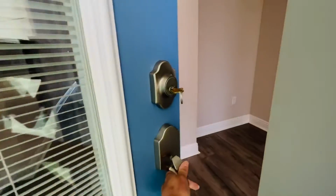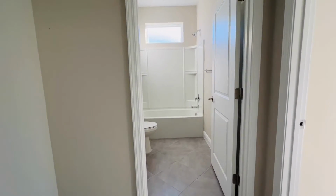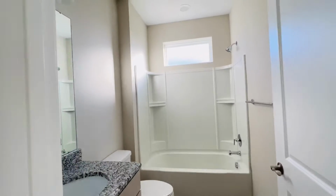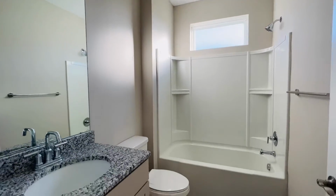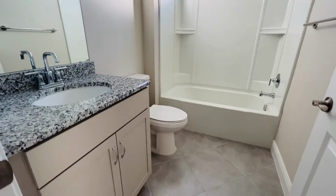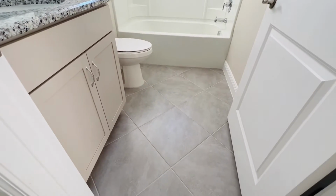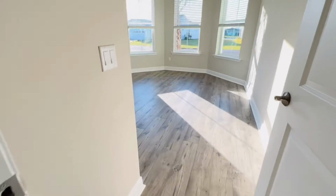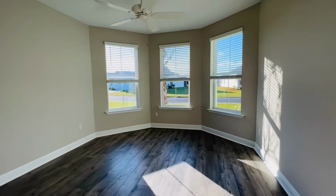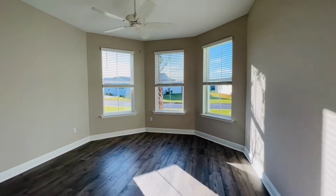It out. When you first walk in, the guest quarters are all to the front. So, tub insert, you've got the granite countertops, and of course an upgraded tile and cabinetry. Here are the floors. The front room, notice it's already got blinds, those will convey, and it's got a fan.